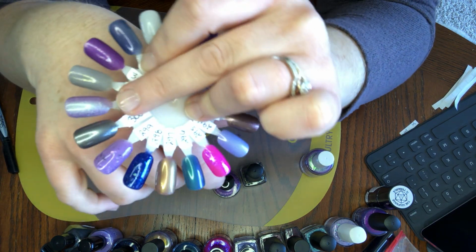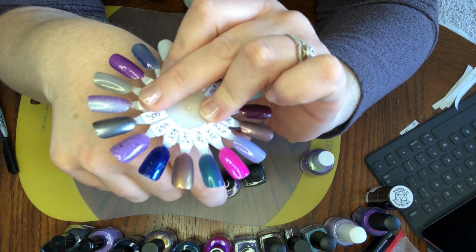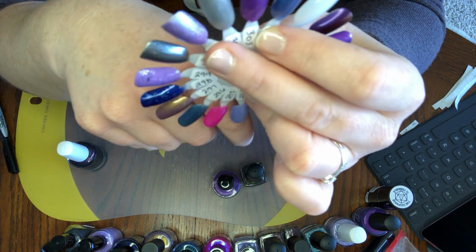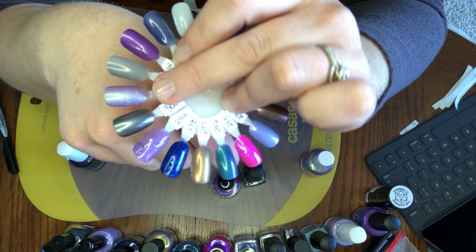And okay, this is Light of Love. Sorry, I digress. Different Dimensions, Light of Love. I really like that color. If you had short nails, you'd be done in two. That's really pretty.